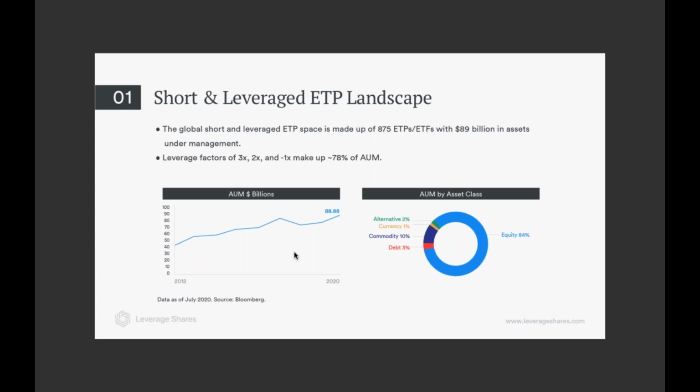If you turn your attention to the pie chart on the right-hand side, we can see that the lion's share of the assets under management that we mentioned, in terms of asset class, belong to equities. The equity ETPs until now have mainly offered exposure to broad-based indices like the S&P 500 or the NASDAQ 100, or even certain sectors like financials or healthcare. So here at Leverage Shares, what we've done is we've slightly tweaked that by taking a similar approach, but applying it to individual equities.